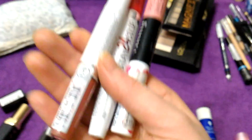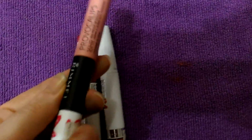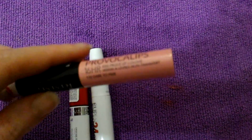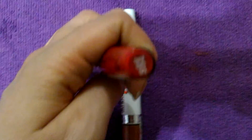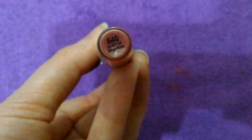And the 3 liquid lipsticks. I'm sorry. And this one is the one I always use, the Provoca Lips in Dare to Pink. These two are the same, but this one is in the shade Eternal Cherry. It smells like cherries. And this one, I don't know if you can see it, is Nude Pink.